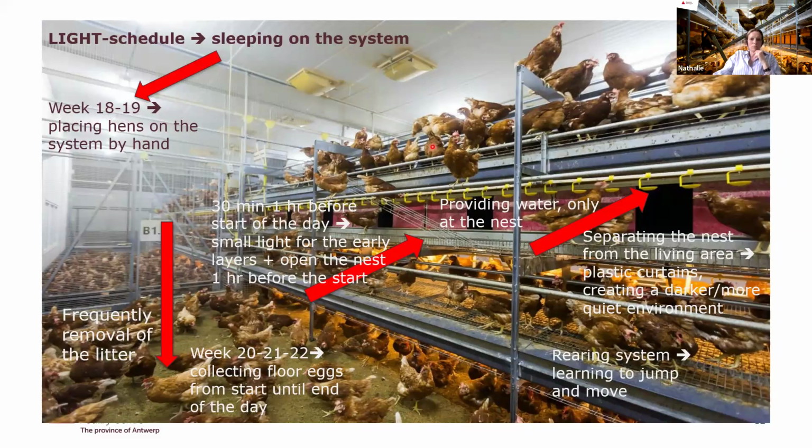I just set up this morning light for early layers, and opening the nests together with that might also help. And then what often is also used depends a bit on the season. So in this system, you see there's drinkers here and here. So at the start they can drink everywhere, but then after they get used to the system, you do not provide any water anymore on these lines, only here. For example, for us, the number of drinkers, according to legislation, is enough for the number of hens here at the nest. So it's not that you provide not enough water. Actually we have double lines in terms of legislation.